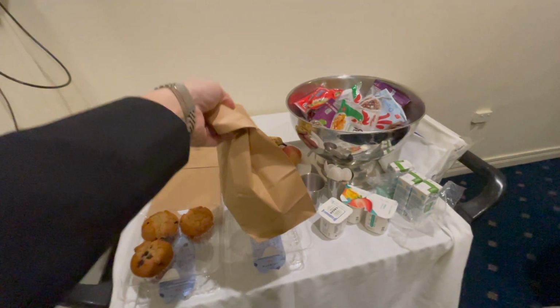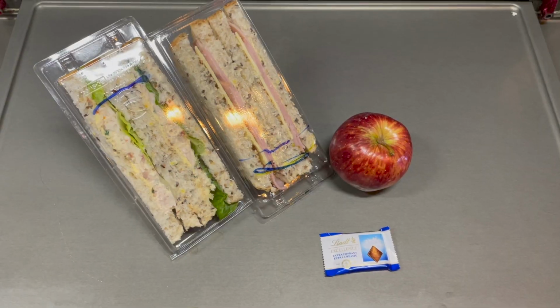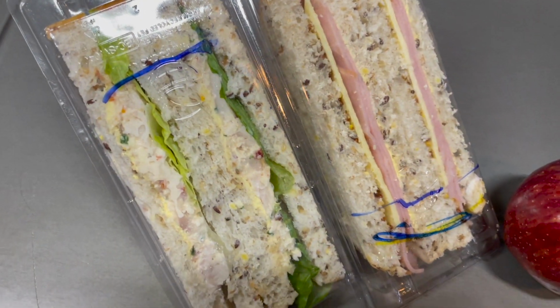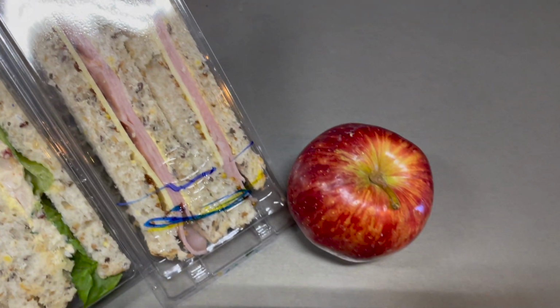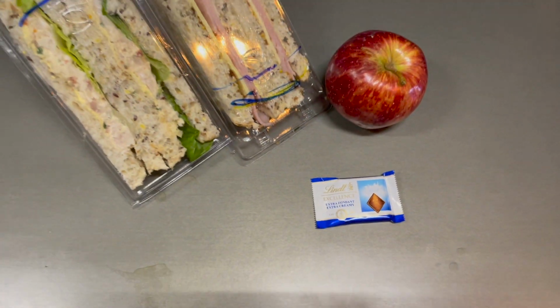And then I packed in this little brown bag. Looks like a school lunch actually. Lunch was very simple. It was chicken lettuce sandwich and also ham and cheese sandwich with garlic apple. I do love garlic apple when it's nice and crunchy, and a piece of Lindt chocolate for a little treat.